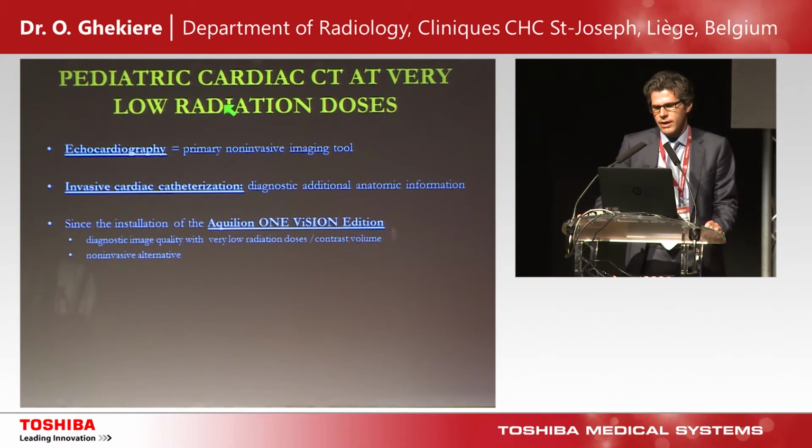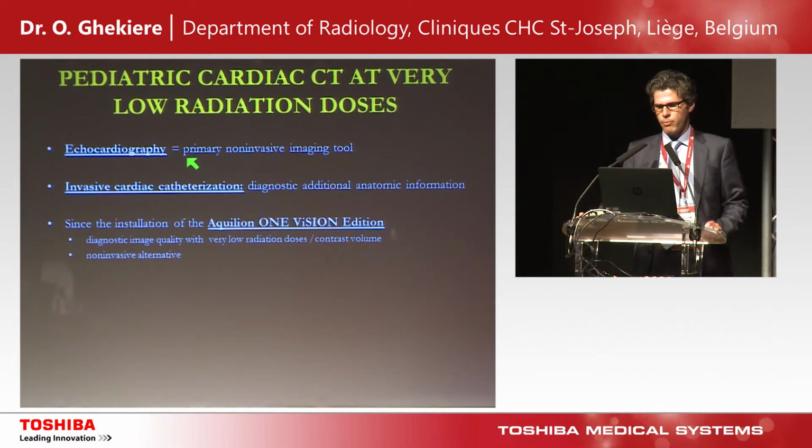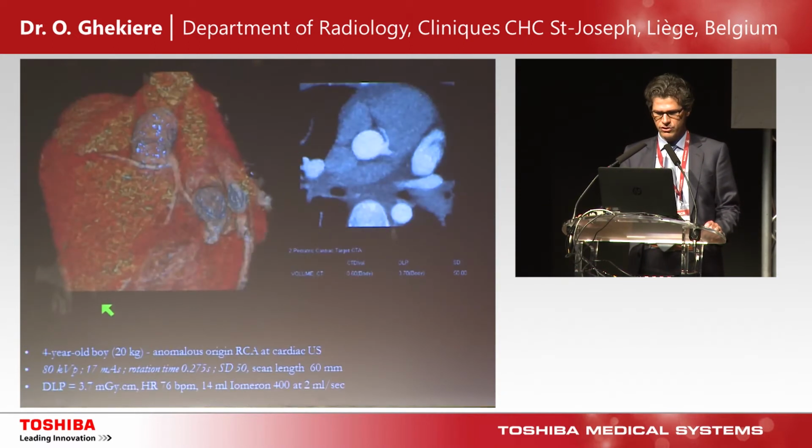So for pediatric cardiac CT, we all know that echocardiography remains the primary non-invasive imaging tool, but for additional diagnostic anatomic information, invasive cardiac catheterization was often required. With the installation of the Aquilion ONE Vision Edition, we can obtain diagnostic image quality at very low radiation dose and a low amount of contrast medium, and it can represent a non-invasive alternative to invasive cardiac catheterization.